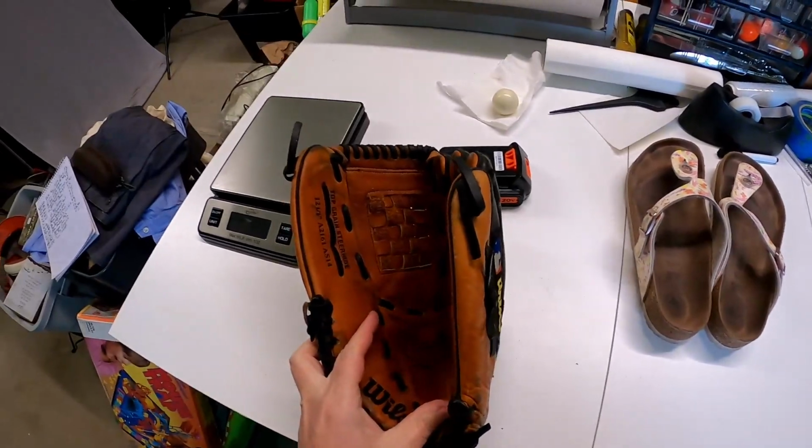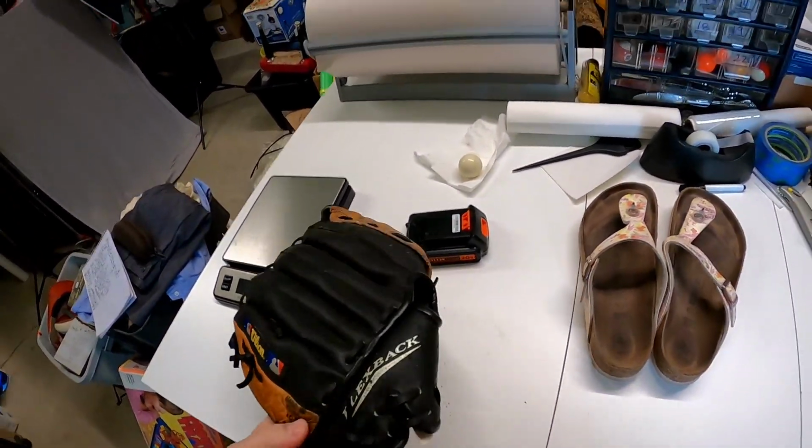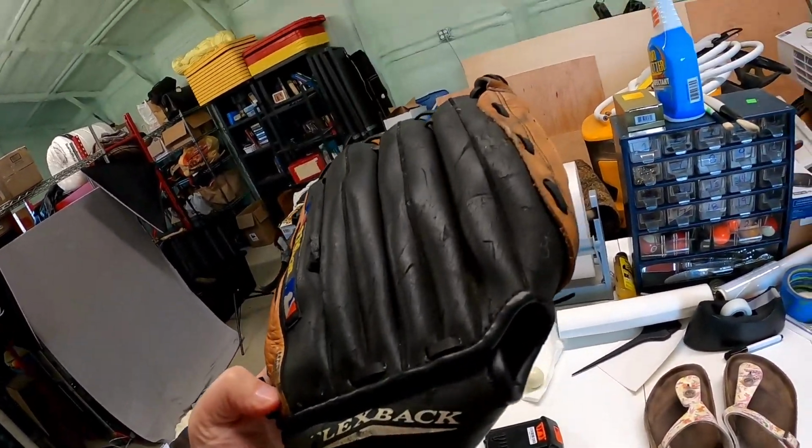It's a Wilson 12.5-inch flex back baseball glove. So I picked that up for like $2 and it sold for $11.50 plus shipping. So anyway, stick around and we'll keep picking orders in a little bit.